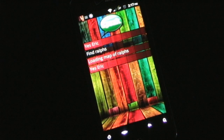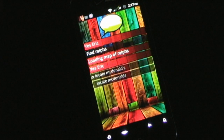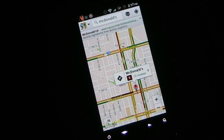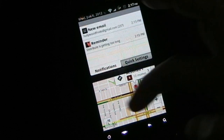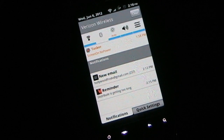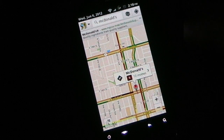Yes, Eric. Locate McDonald's. Now this is a syntax thing. If you say locate a McDonald's, then it would find a list of McDonald's for you. But when you say locate McDonald's, you're telling it to find it on a map. Also, just so you can see, that reminder, whenever you get a reminder, EVA or AVX not only says the reminder, but it also will put that in your notification, which will stay there until you dismiss it.